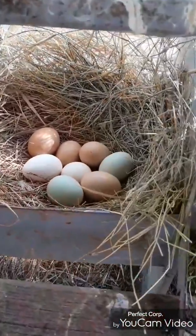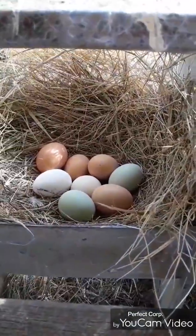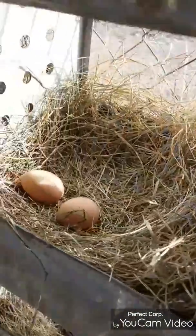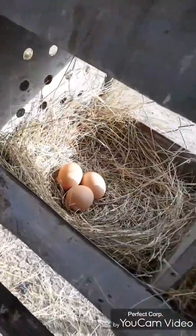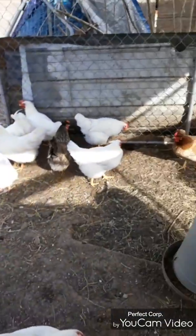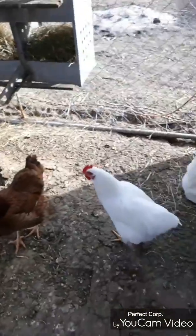Seen an egg in one of my nest pens earlier. I don't know who's laying it. A bunch of mixed up chickens. I gotta get that egg. Now this is not all in one day. This is what I like to see. I like coming out of here and seeing all that. I think it's all of them. Good job, girls. Thank you for the eggs.